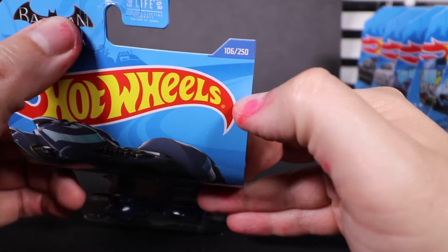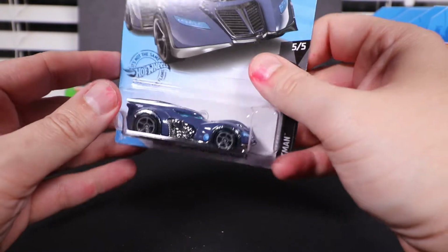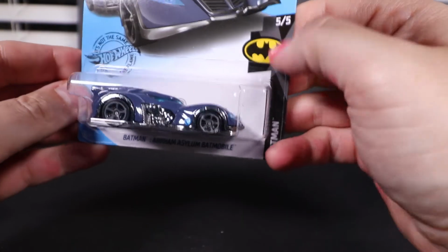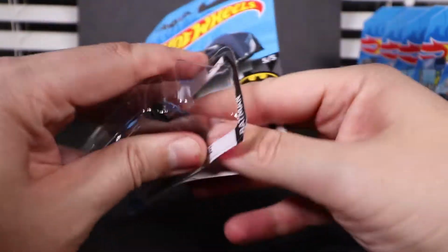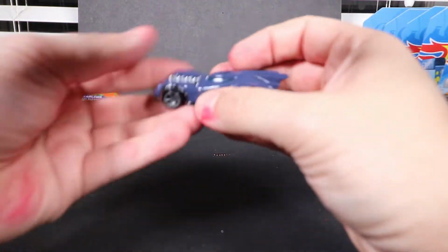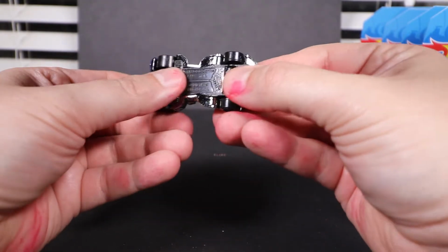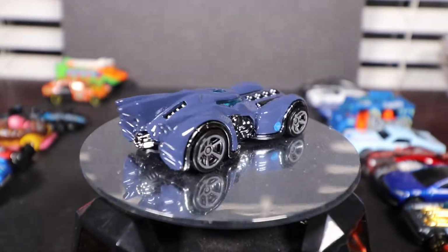Next up is number 106. It is the Batman Arkham Asylum Batmobile in blue. And if you notice on the card back there and this symbol right here, it is a treasure hunt. Congratulations! We're celebrating 25 years of treasure hunts, and you've just found one. Looks pretty good. Plastic body, metal base.